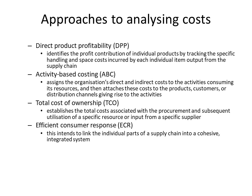Activity-based costing is an important method in industry for analysing costs and allocating overheads. It assigns the organisation's direct and indirect costs to activities. It's using costing, as the name suggests, and you studied ABC costing, I believe in your negotiation module. There's the old favourite, the total cost of ownership, and then CIPS have put in this very strange one, efficient consumer response, which tries to link individual parts of a supply chain into a cohesive system, which it does, but it isn't really a method to analyse costs. You're trying to reduce costs and be more efficient, but I'm not sure that it's strictly analysing costs. But it's there in your study guide, and it's listed as an approach.